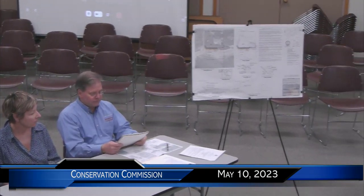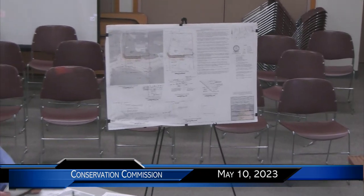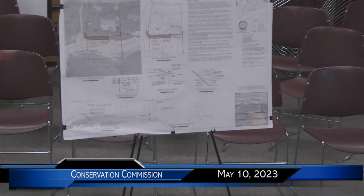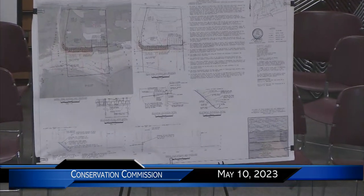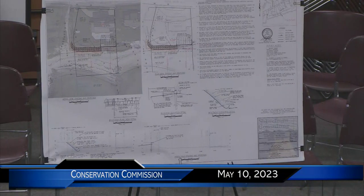So the proposed shorefront protection consists of 45 feet of a vinyl bulkhead with a 10-foot return. That's on the east side of the property. And then it transitions to a 78-foot rock revetment with a 17-foot return that wraps around where the access is. The top of the bulkhead is elevation 12. The top of the revetment is elevation 12.